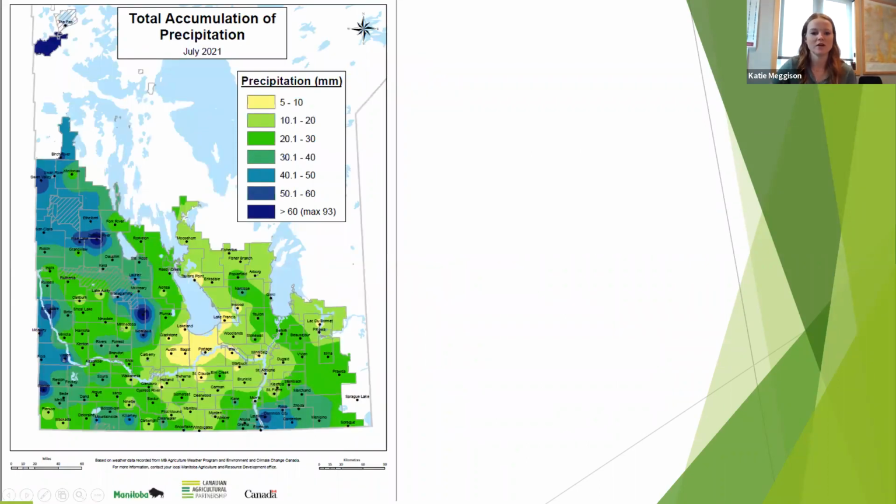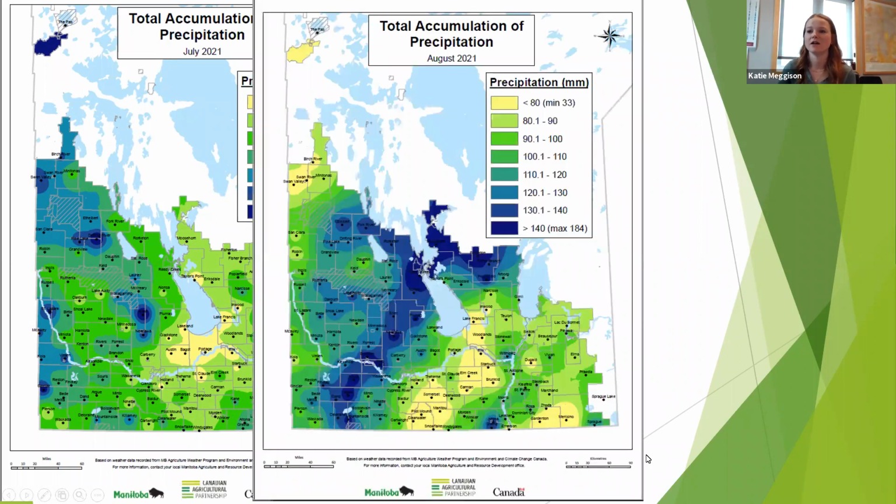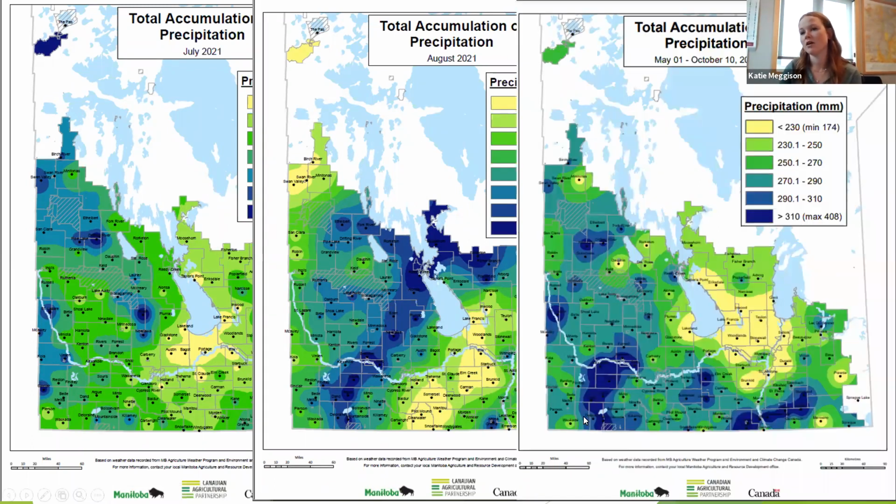So these are just some maps from Manitoba Agriculture for you to get a rough look at the total accumulation of precipitation in the month of July. There were areas that only had 5 to 10 millimeters and nothing more than 93. The central part of the province is definitely looking a lot drier. As you move into August, we did get that good rain in August, so that bumped us up a little bit. And if you're looking at the whole season from May to October, there are areas at a minimum of 174 millimeters.